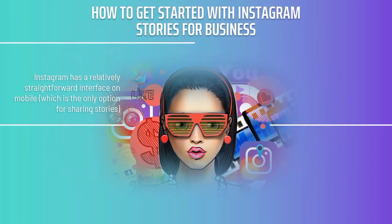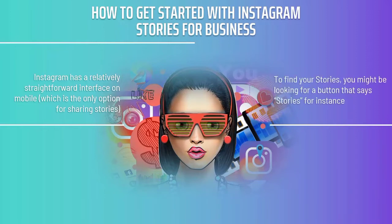Instagram has a relatively straightforward interface on mobile, which is the only option for sharing stories. That said, it does tend to hide a few options in plain sight, which can make it difficult to figure out the very first time. To find your stories, you might be looking for a button that says Stories, for instance. Instead, though, you'll get there by swiping right from the home screen or by tapping the icon in the top left that looks like a camera.